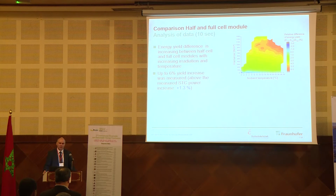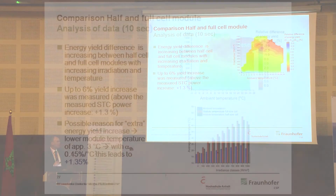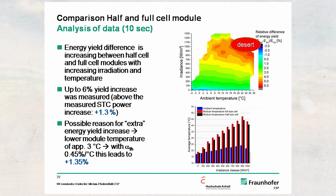So with the analysis which we have and data mining which we applied, we can calculate the improvement with that type of module for different irradiance conditions and also different ambient temperatures. And you see that on days with a high ambient temperature in Germany and high irradiance, we get high improvement. And another thing which we observed is that in the field, the improvement was higher than we measured under laboratory conditions. If you remember, that was the value of 4.7%.